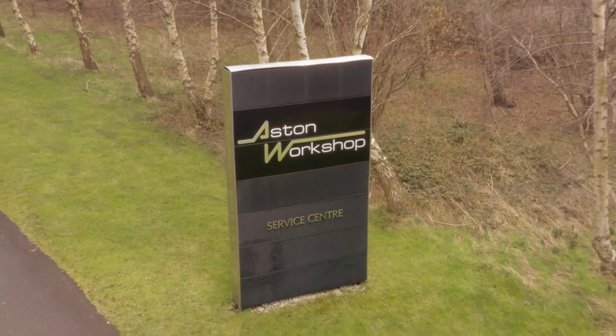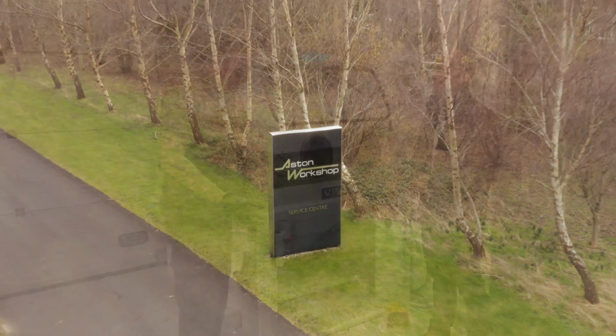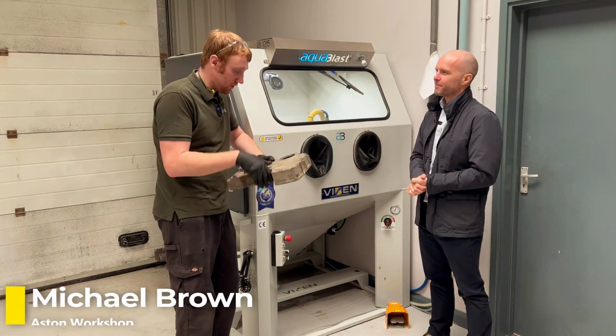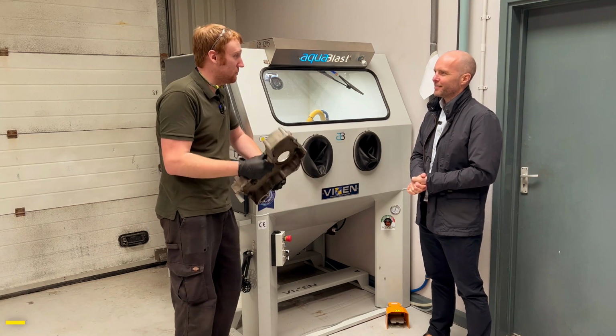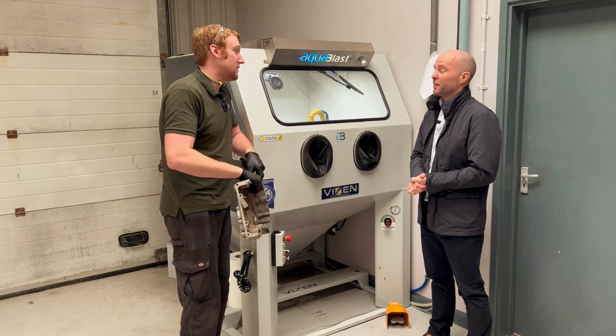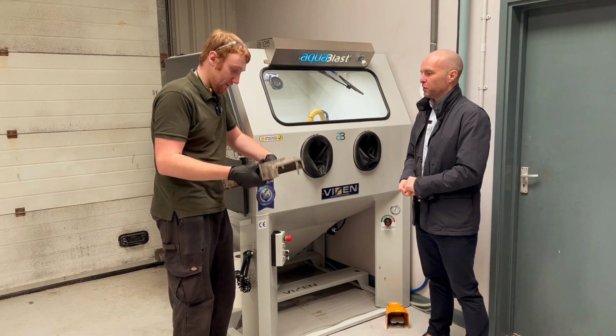So we're with Michael at the Aston Workshop. Tell us about your role, please, Michael. What do you do? Generally speaking, I strip engines and rebuild them. We have to make sure all the parts are cleaned up and there's no damage to them before we put them back together. Someone else who's got a nice job then, basically. Fair enough. And you've got a part with us to process today.